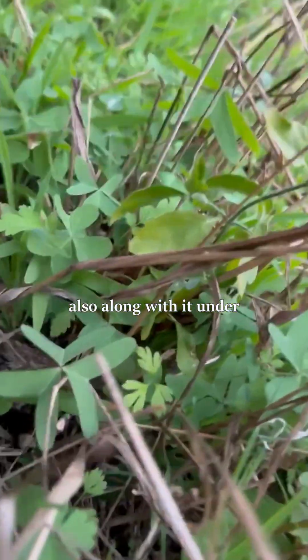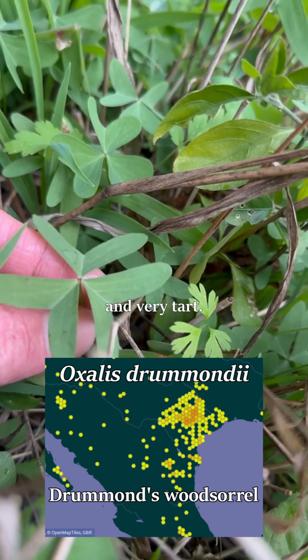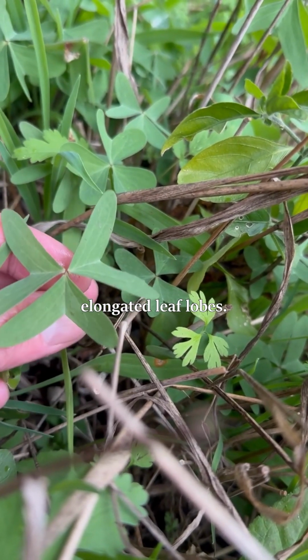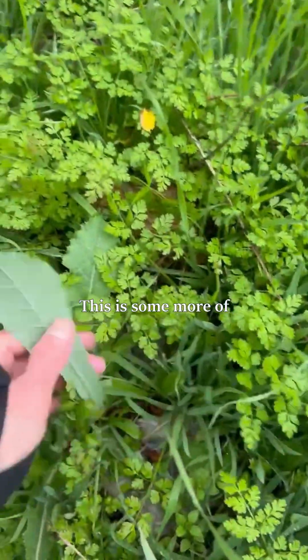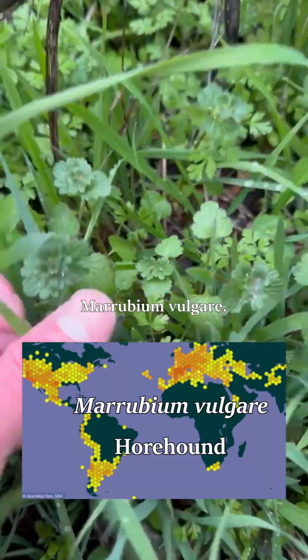And also along with it under here, we got some Drummond's wood sorrel. This is really good. This is sweet and very tart. And Drummond's wood sorrel tends to be big like this with those elongated leaf lobes. Yeah, I love to eat this. One of the first wild plants I ever ate. This is some more of that sow thistle. Here's some henbit, Lamium amplexicaule.